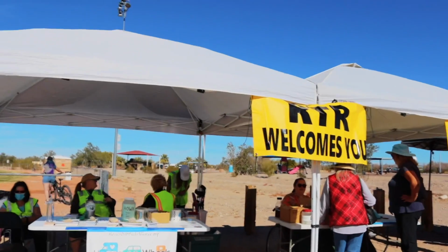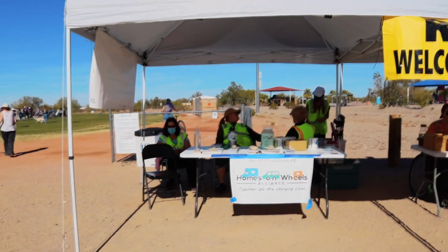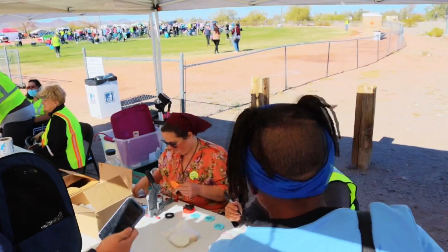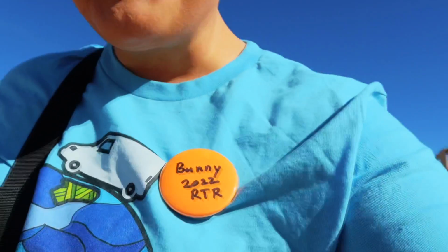This is like the RTR and Home on Wheels Alliance tables that are gonna kind of point us in the right direction of what's going on. Okay guys, we have a button, and you can select one of 3 colors. Orange was my jammy jam because you know me, I like bright colors.